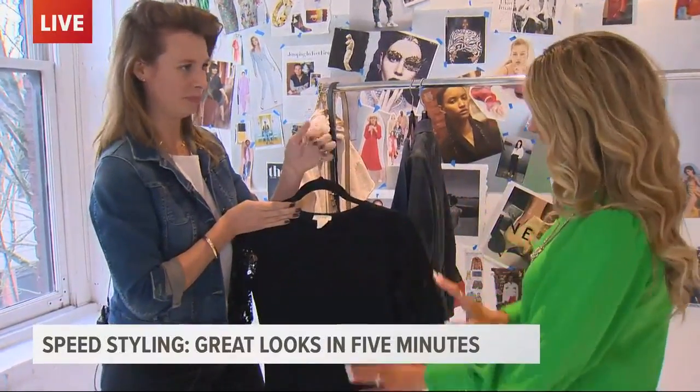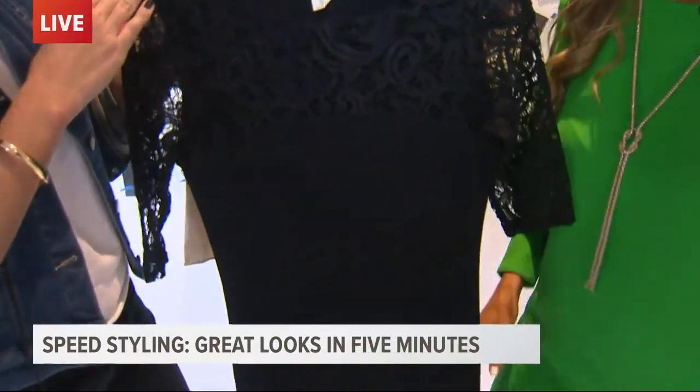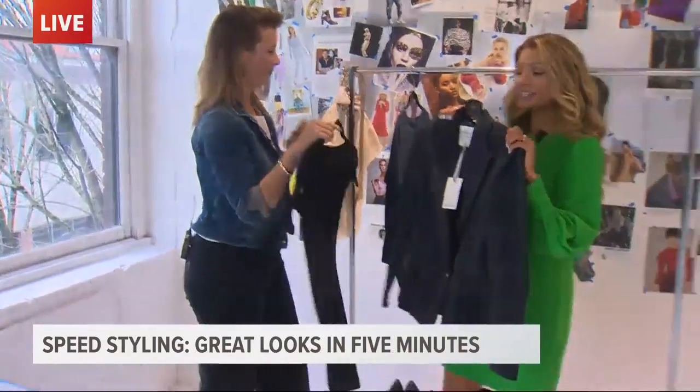Okay, and so this little black dress, I adore, I love it. How do I accessorize something like this? Add accessories so I can wear it to multiple events, but it doesn't look the same. Yeah, dress it up with big hair and pumps. Dress it down with your sneakers and a jean jacket. I love that.